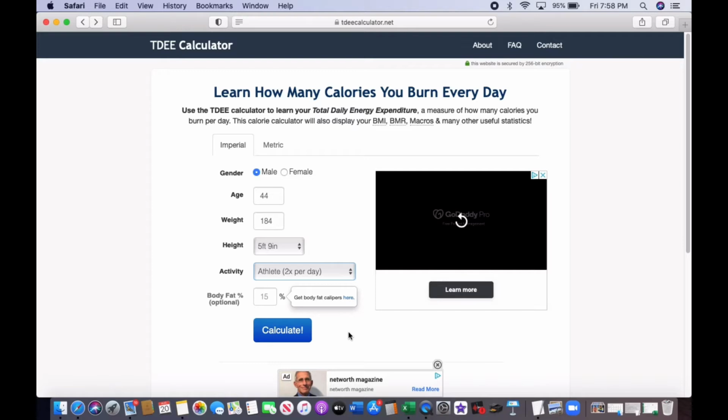Now this is going to give you more accurate information if you give it a body fat percentage. If you don't have a body fat percentage, it's okay. I know most people watching this video won't know what their body fat percentage is. However, I do know what my body fat percentage is right now, so I'm going to go ahead and enter that in. Again, if you don't know what your body fat percentage is, don't worry, just leave that blank.